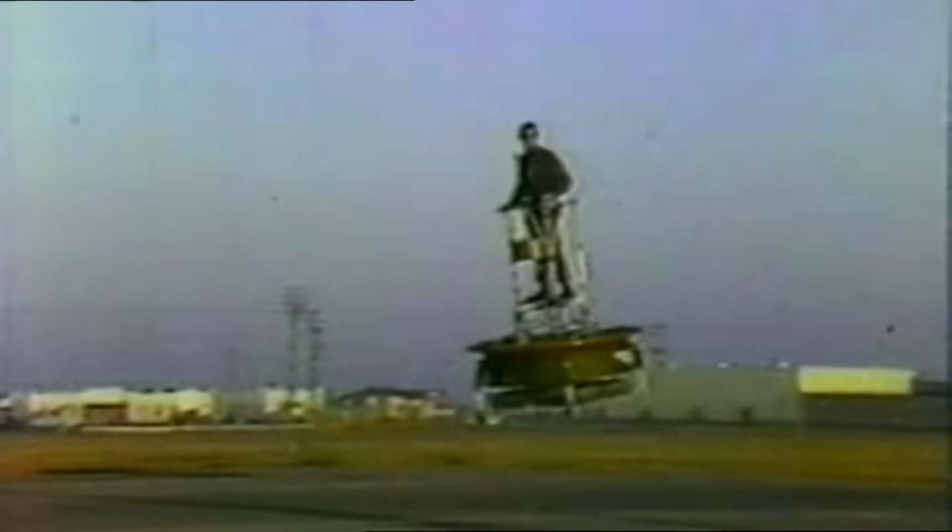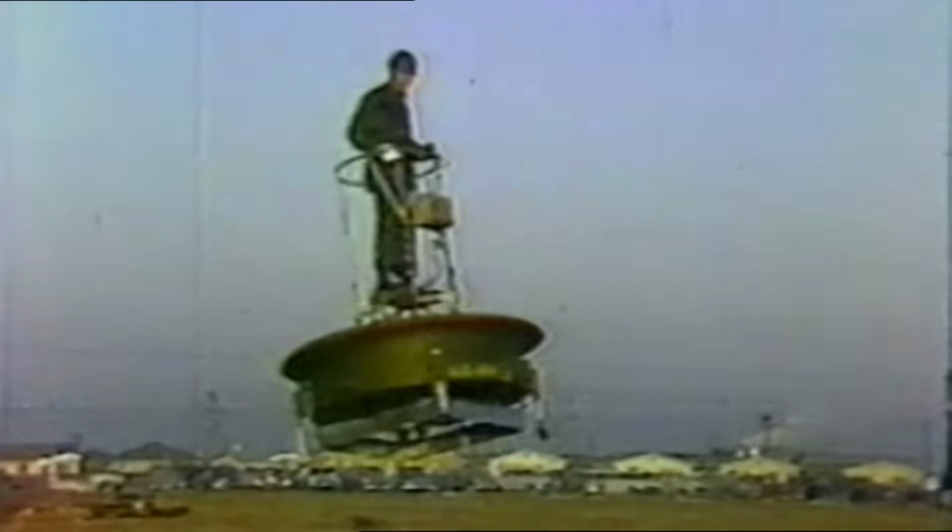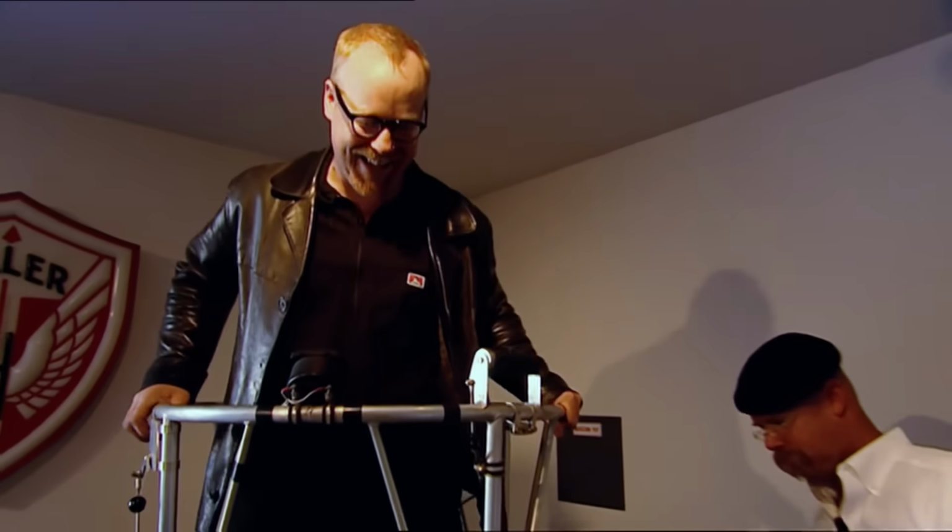Really? Yes. The Hiller platform was more magic carpet than jetpack, with the pilot standing above a single large ducted fan. The inaugural flight took place in strict secrecy in January 1955. But when the military went public later that year, the whole world wanted one. I'd love one of these at home.